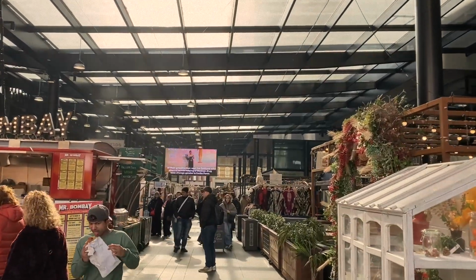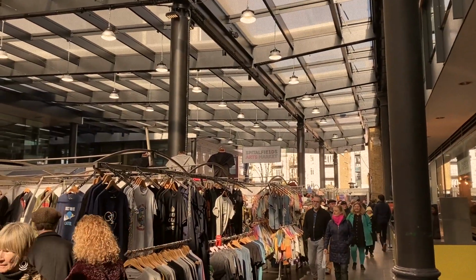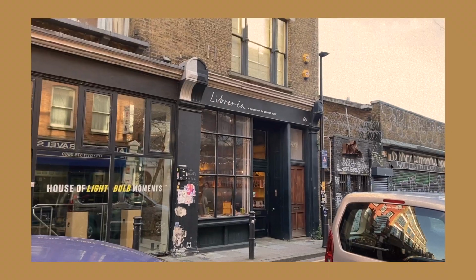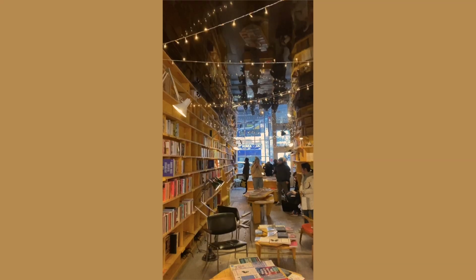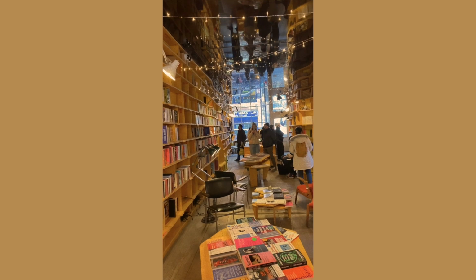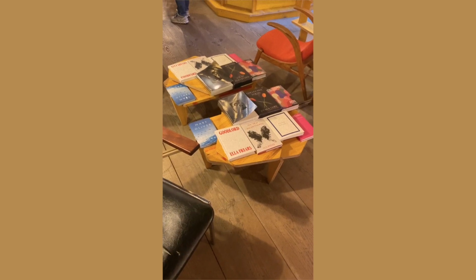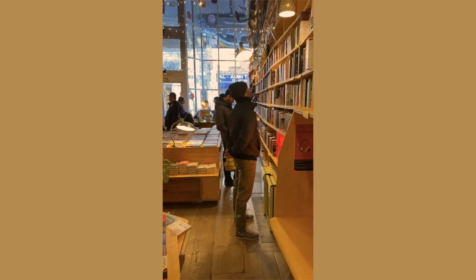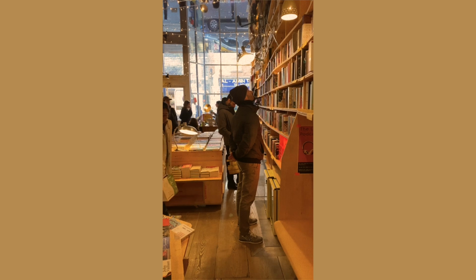So we started the bookstore tour at Liverpool Street and went to Spitalfields. A great place to visit, love a good market, and there is a bookstore near Spitalfields called Liberia, and this was a really cute little bookstore. It's quite interesting because when you first walk in it looks massive, but that is because there is a mirror at the end which makes it look longer, which is a really clever design, because I think the space is actually average size for a bookstore, but it looks a lot longer when you walk in. And they had lots of little fairy lights and a nice little seat to sit in. Had a nice cozy vibe, this one.